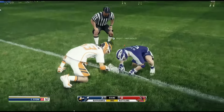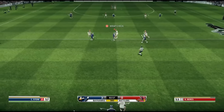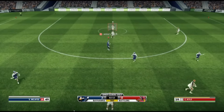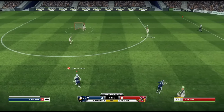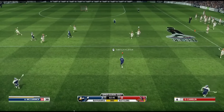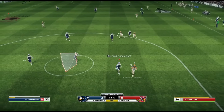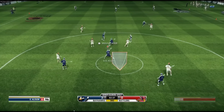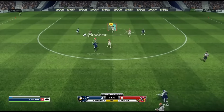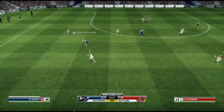We are ready to resume play. It's 3-0. Stowe wins it. Shoots and saved. Shoots. Saved. He's good. We'll get a chance now. Diving shot. He is on point in goal today.